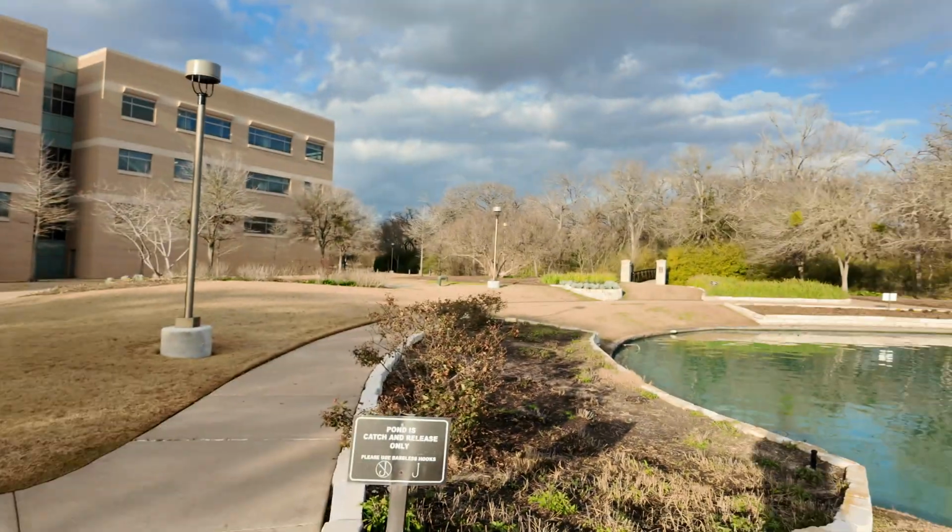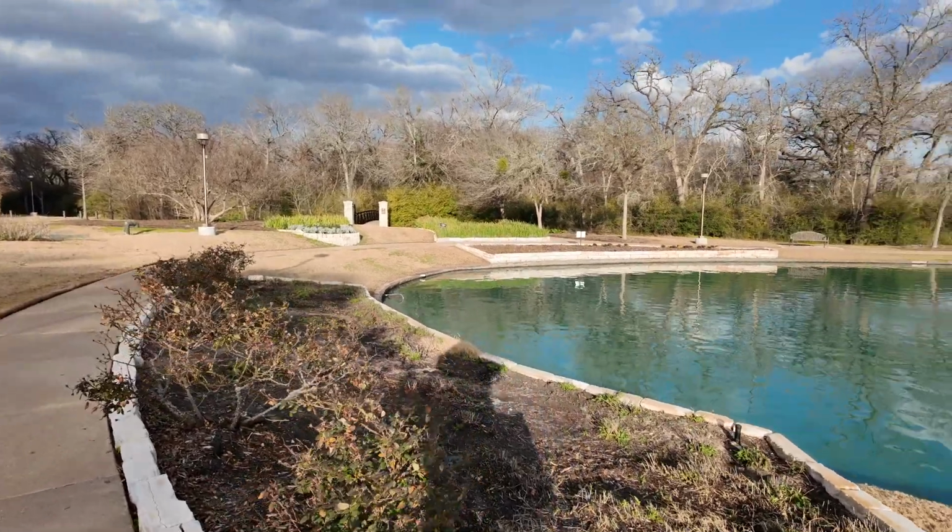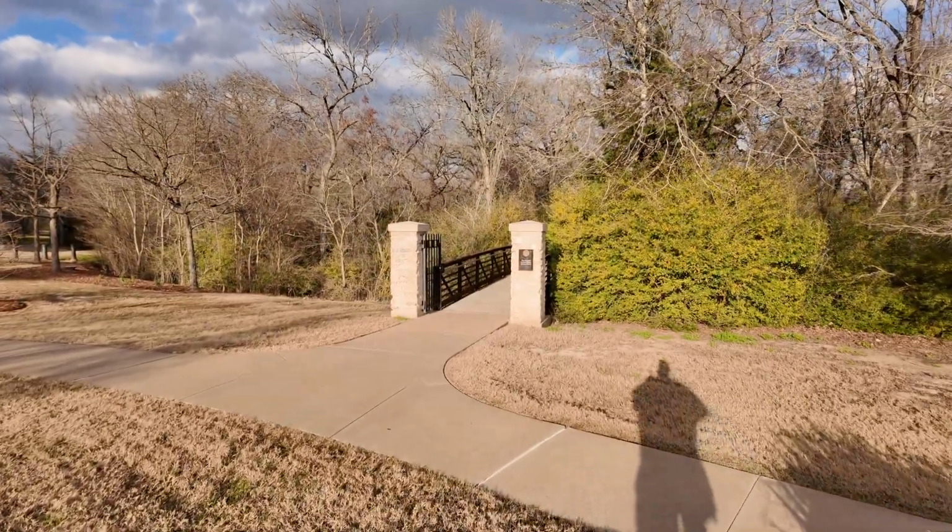All I see is pond is catch and release only. Please use barbless hooks. I can't believe anybody would actually fish in there. But to each their own. To each their own. Oh my. So, a walk. Almost lost my Dr. Pepper. Keyword is almost. Alright. It's a very long, seven-minute walk.